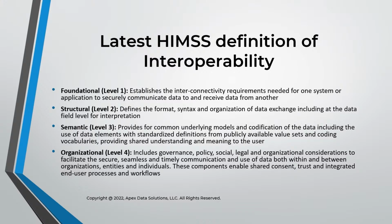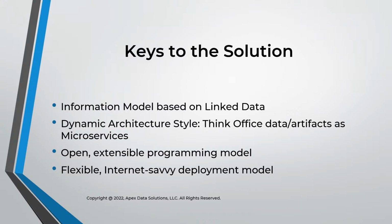So I thought we'd share that with you, because that's really where we start thinking about where some of these big pain points are, and that's why we're doing some of the things we're doing here. So the keys to a solution. We need something based on linked data, which allows for mapping concepts across domains. We'll talk a little bit about that in a minute, and thereby make sense of data and the diversity of representations that we encounter. Office solutions and artifacts need to be first-class players in the new microservices architectural style.